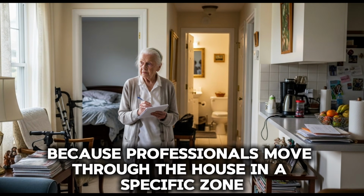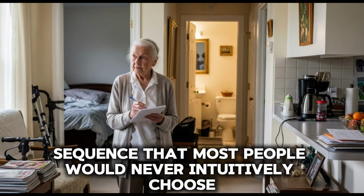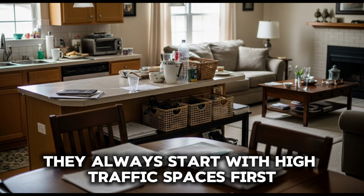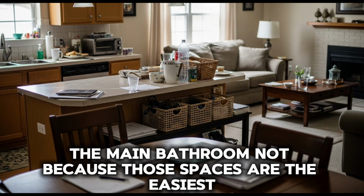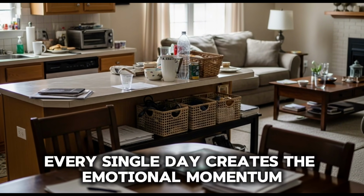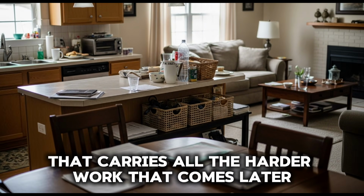Because professionals move through the house in a specific zone sequence that most people would never intuitively choose. They always start with high-traffic spaces first. The kitchen surfaces, the living room, the main bathroom. Not because those spaces are the easiest, but because visible progress in the places you use most every single day creates the emotional momentum that carries all the harder work that comes later.